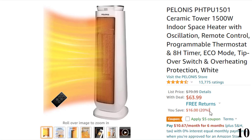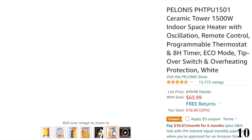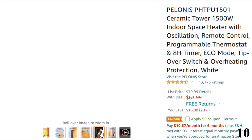This basement heater's reviews is here with the 20% price off. Now you can get it at around $64. Features of this product, PELONIS also offers standard blower style options for those who are looking for a cheaper yet highly effective option for heating up your basement. The PELONIS PHTPU1501 basement heater is quite a great budget-friendly option, especially considering its given price tag.